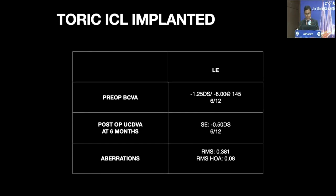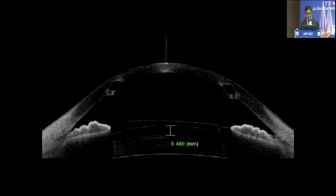So you can see post-op, I got a patient with a minus 0.5 and a 6/12. So aberrations, and you can see the root mean square is 0.38 and root mean square high order aberrations is 0.08. So that's the reason why I decided to go ahead and do a phakic IOL. This is an OCT picture of the same. I had a very good vault and everything looks good.